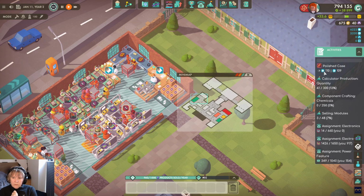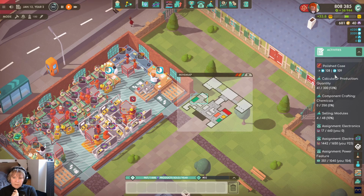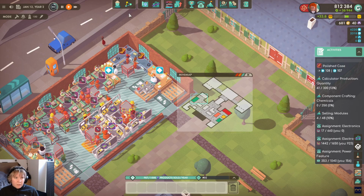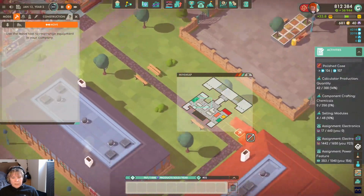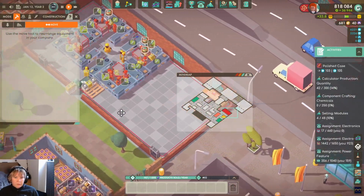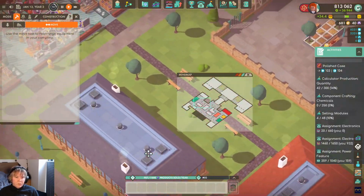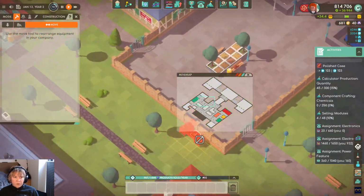So there's 100. If you look over here at the side, it says how many is left. So it's a bit of a more convenient scale. But having said that, I think if we were to move our research desks down here, not the analysis desk, just the research desks, because the research desks can go anywhere, which means we can fit some more actual production down here.